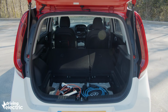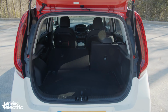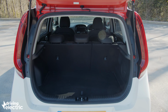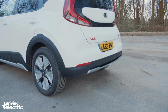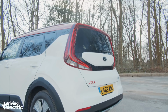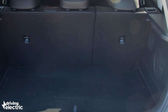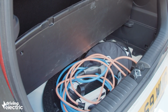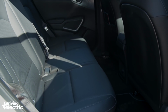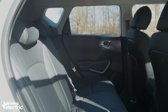Boot space is one area where the Soul definitely loses out to more conventional hatchback or crossover alternatives such as the Nissan Leaf and MG ZS. With 315 litres to spare, it is more than enough for a small family to get by, but it is quite a short boot floor, so getting chunky buggies or sports equipment in will be a bit awkward. At least there is underfloor space that's ideal for stowing the cables, and there's also loads of rear passenger space with enough headroom back there to accommodate adults and their top hats.